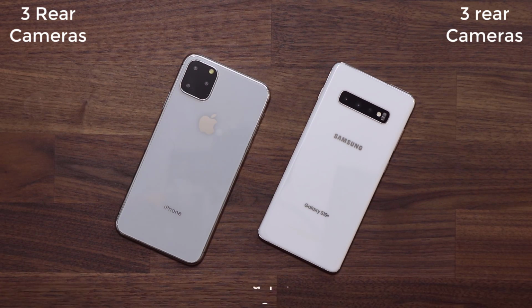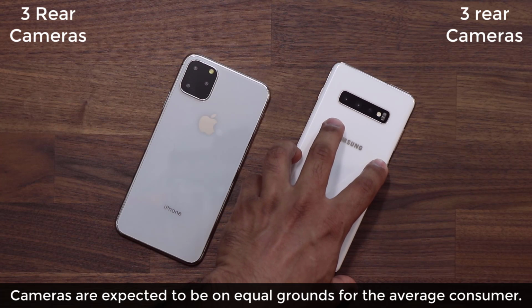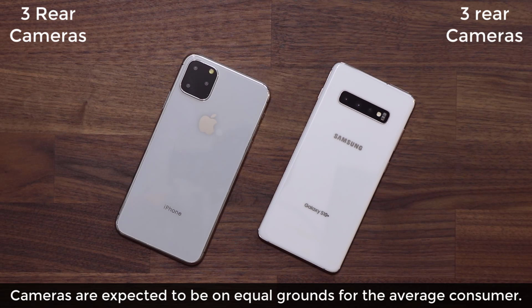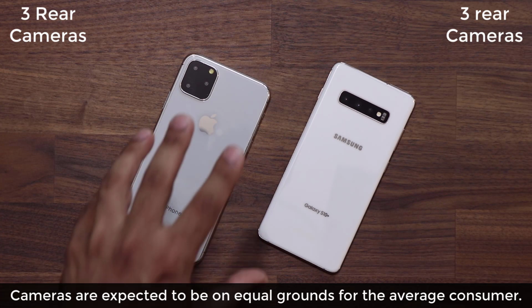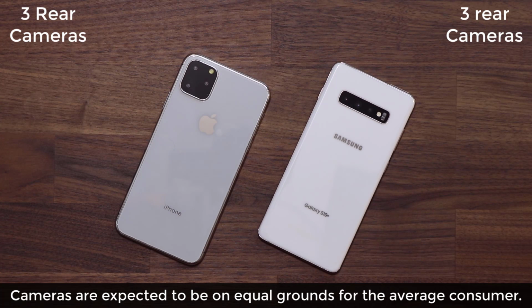The quality of these cameras we are not able to test on the iPhone just yet, but without a question, this one has flagship camera quality, and this one most likely is going to match that, as we know from the history of the iPhone cameras. They're pretty good cameras. For an average consumer, it's going to be very hard to tell the difference between the camera quality on this one and the camera quality on this one. So in the camera department, I would say both of these phones have an equal amount of versatility and most likely are going to have a similar overall quality for the actual photos. So that is the camera.